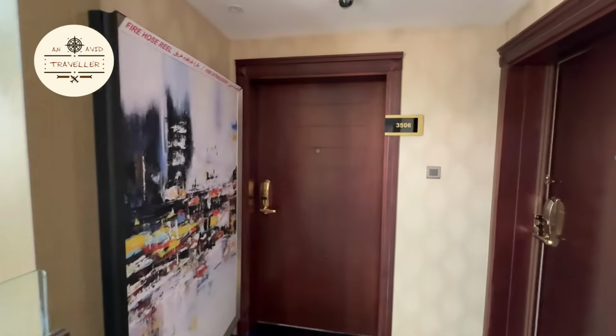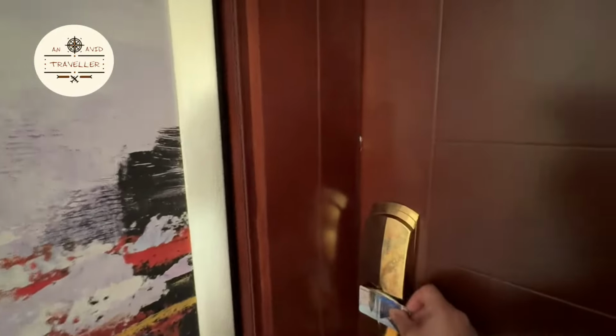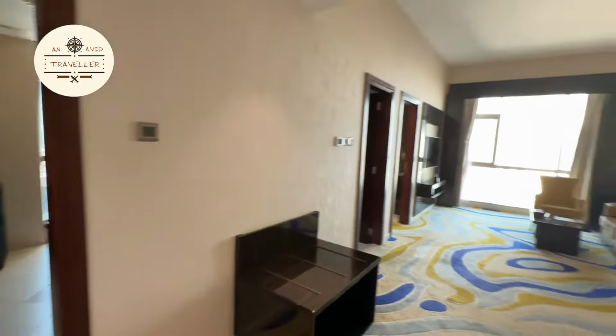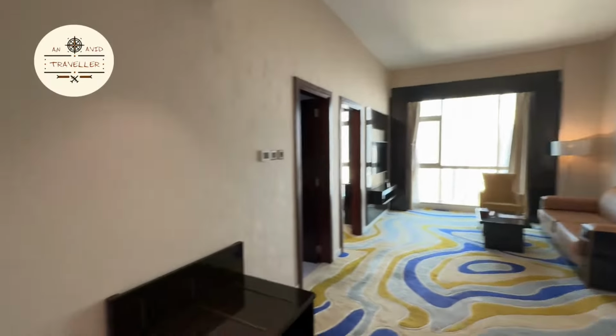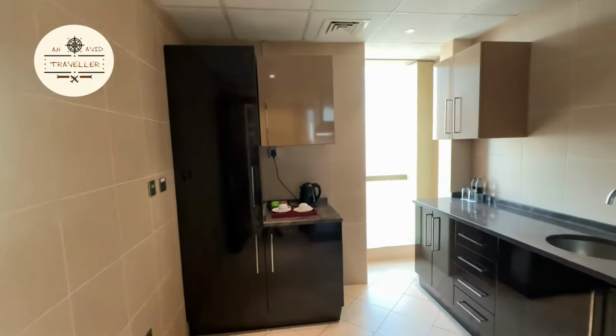Right guys, so this is my mini suite at Gevora, the world's tallest hotel. I'm staying on the 35th floor. And welcome. As soon as you come in, you see the living room. Hi guys. And where shall we start? We start with the kitchen. Let's put the light on.